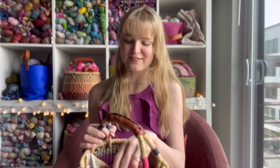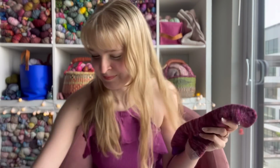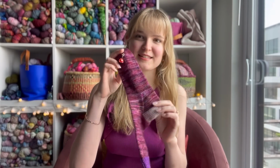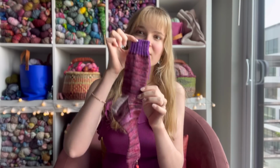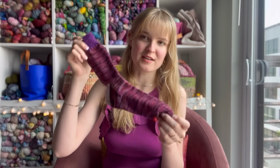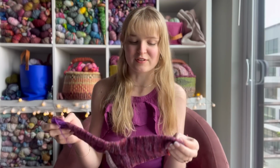But before I talk about anything else, I really want to share my half-finished object first, because you've guessed it, I have cast off my very first sock. Can you believe it? Super exciting. This is my Deep Affection sock set, all knit up into this beautiful stockinette stitch sock, which fits me so well. I really love how it fits, how it looks. I just think it was super fun.